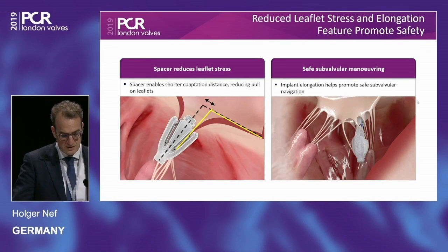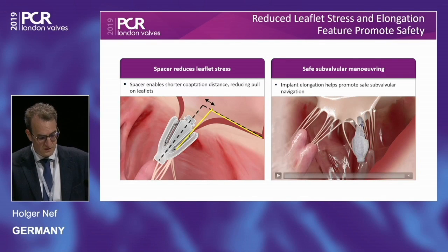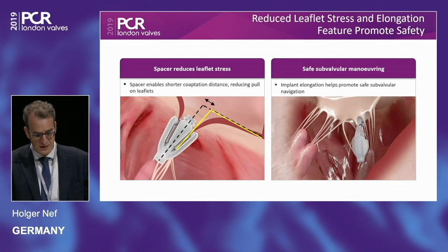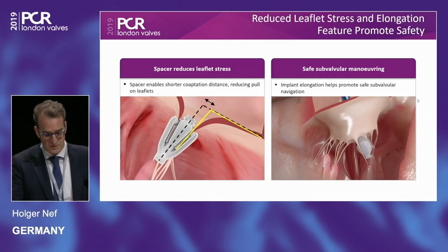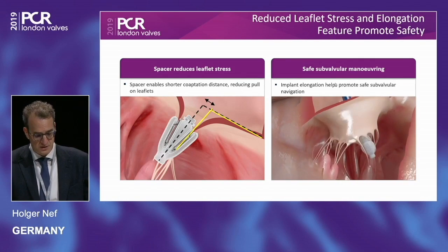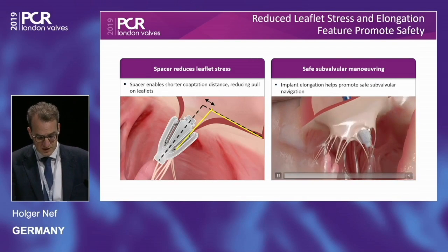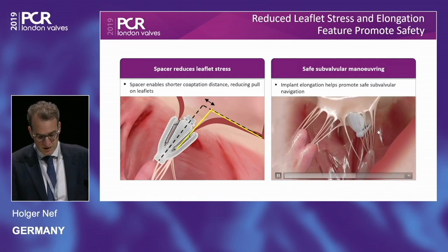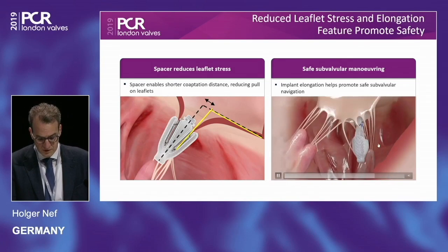I think this is a very unique feature which comes with this new technology. Also, the spacer enables a shorter coaptation distance, so therefore it reduces the pull forces on the leaflet. And I think finally you have the possibility to elongate your device, which helps your maneuvering subvalvular in a very easy way, and you are not in danger of being caught by the chordae.